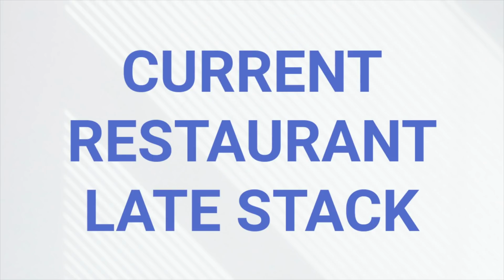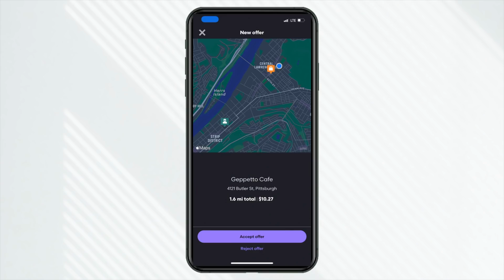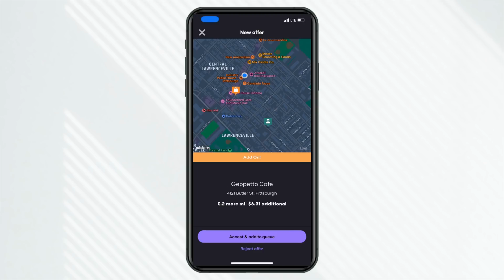Number 2, the current restaurant late stack. So imagine this. You've accepted an assignment, a pickup on really, again, any food delivery app, right? And it's for restaurant A. So let's drive to restaurant A. We have our current assignment. We get there, you park, you go in, and you're going to pick up that order. Now, what happens if then you get another order request? It could be called an add-on request with Grubhub or just a stacked order in general. Those are 2 or more assignments for one driver. And it's at the same restaurant, the one that you're now currently standing inside of.